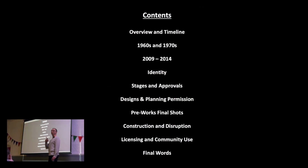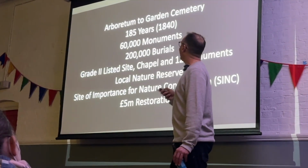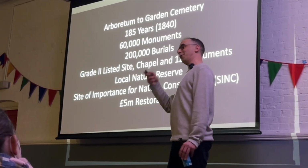This is quite an ambitious agenda, and I've already wasted time. Right, I'm going to give you an overview and timeline, a bit from the 60s and 70s. You can read that yourself, but I'll take you through a little of the stages that we went through. I've only been chair for 5 years. I will end with some final words and reflections, basically about why you should actually get involved in community projects. The potted history, if you want to know it, but this isn't the talk.